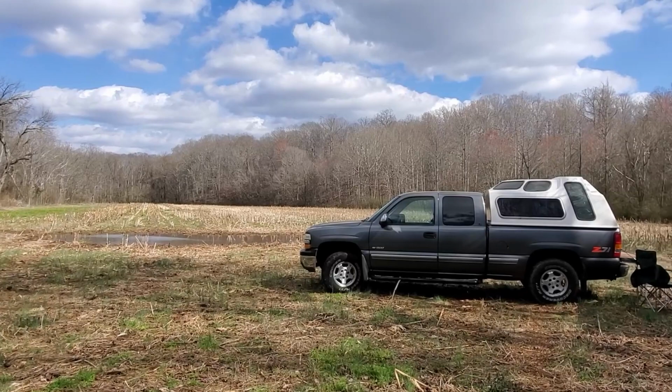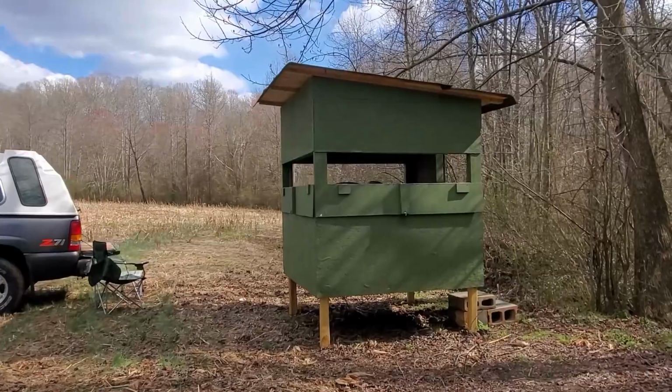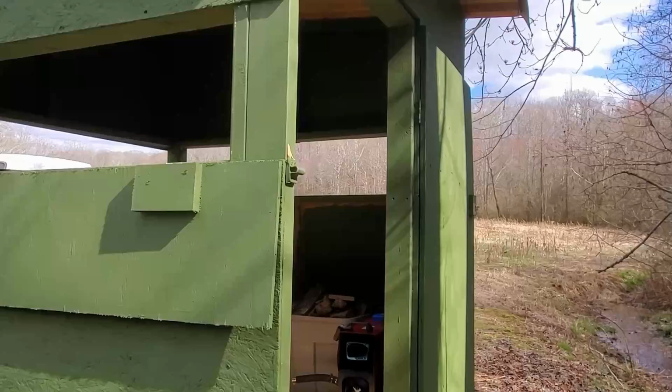I thought I might set up a canopy or tarp even though it's not supposed to rain, but it's so windy today, I think I'll just take advantage of this deer blind sitting here. And if I want a little bit of protection from the wind or whatever, I can always hang out in there for a little while. I might end up cooking in here. That would make things so much easier.